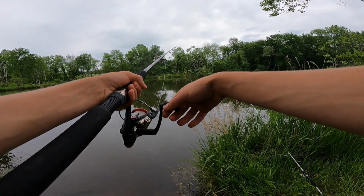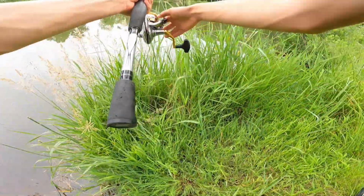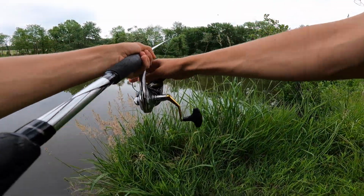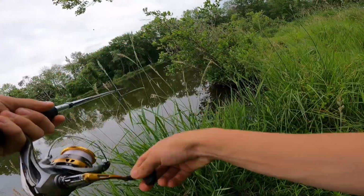We're getting bit right now on one of these rods. Oh my God, we're getting bit on this one as well. We got a fish on this one. Let's let him run with it. We've got a fish on this one. Yo, what? All right, we've got a fish. He's taking it. He's got it. Got him. Got him. What is this? We've got him.